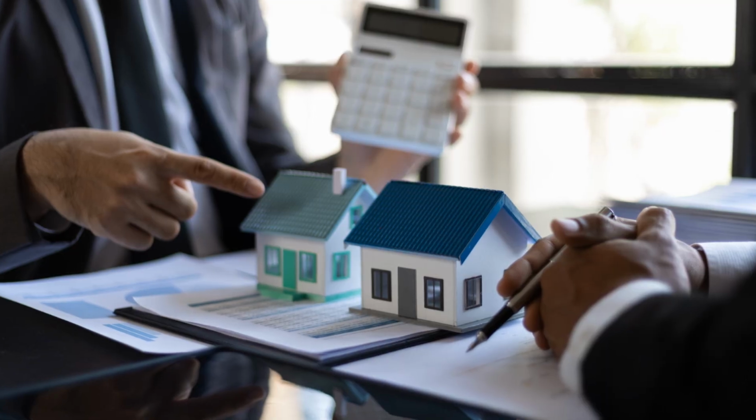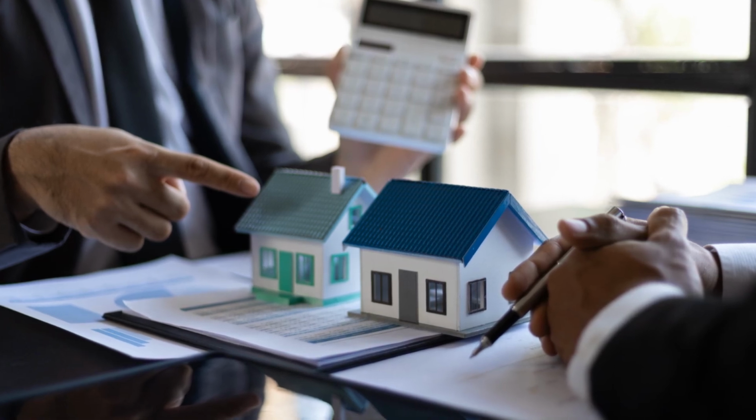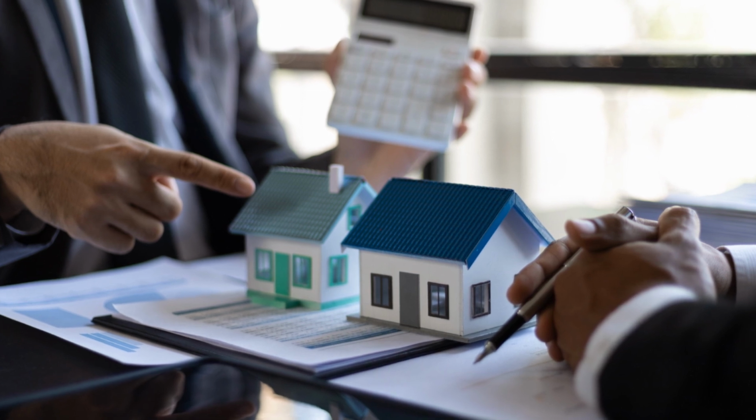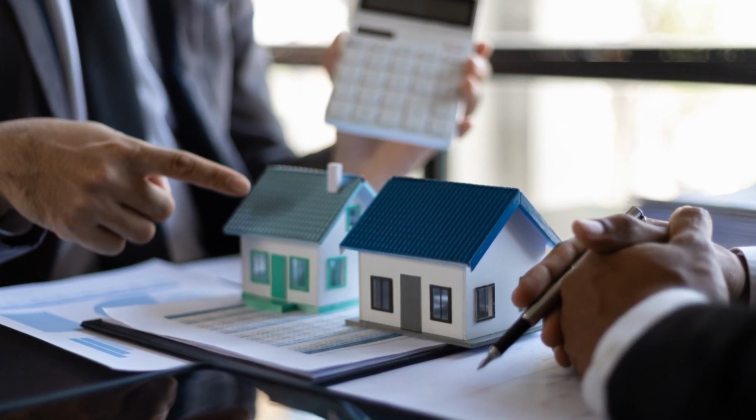The key is to choose your investment strategy first, based on your goals, risk tolerance, and available capital. Then seek out properties that fit that strategy, not the other way around. This disciplined approach helps you avoid emotional decisions and stay focused on your objectives.